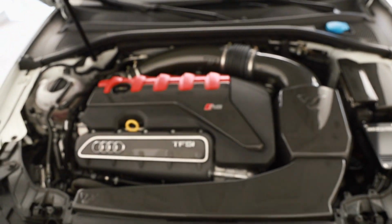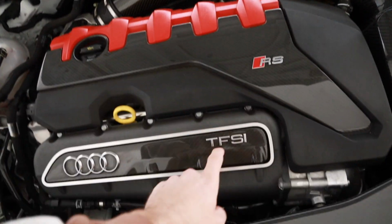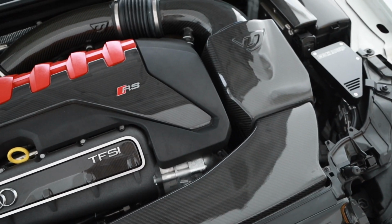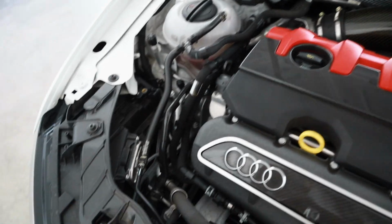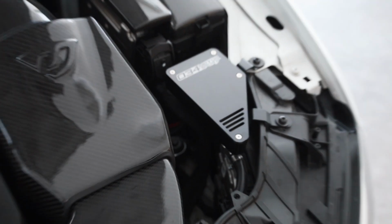Dun da da da. I was not lying to you guys. It's all carbon fiber. So this is the OEM options. That's just OEM carbon fiber. Obviously you have a Unitronic intake, Unitronic turbo inlet, which should be over there. You have an 034 DSG catch can right here.